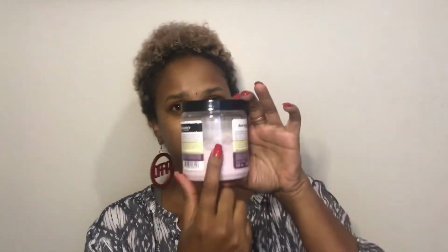So as you can see, this is empty. This is the Cantu Argan Oil Leave-In Conditioner Repair Cream, and so this is what I picked up to replace it. Now this is about halfway done, as you can see there.